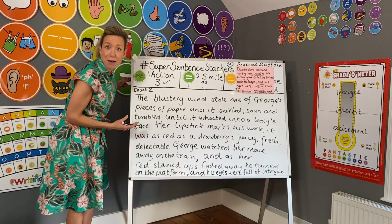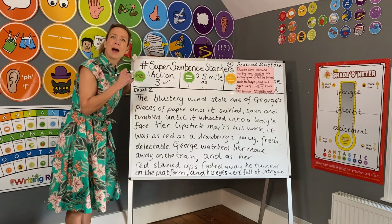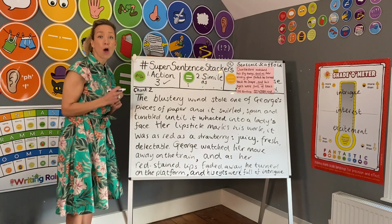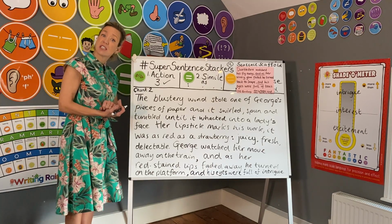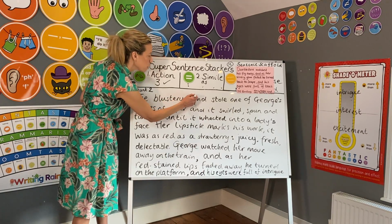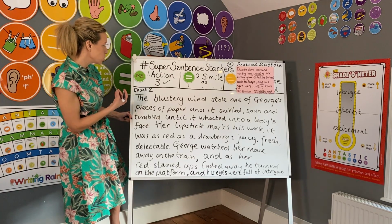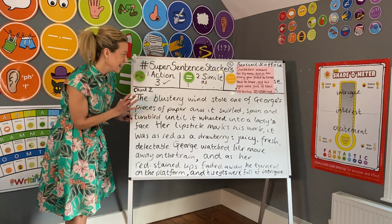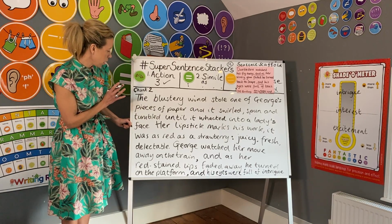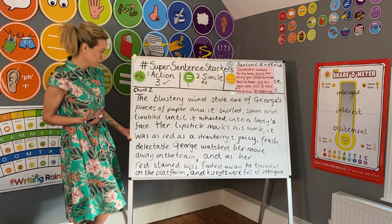I'm going to go back now and reread my writing, because when you're thinking so hard about the composition and you're really trying to craft accurately to the plot line, you can make silly mistakes with spelling and punctuation. So I'm just going to have a check. The blustery wind stole one of George's pieces of paper, and it swirled, spun and tumbled until it whacked into a lady's face. Her lipstick marks his work. It was as red as strawberry, juicy, fresh, delectable.